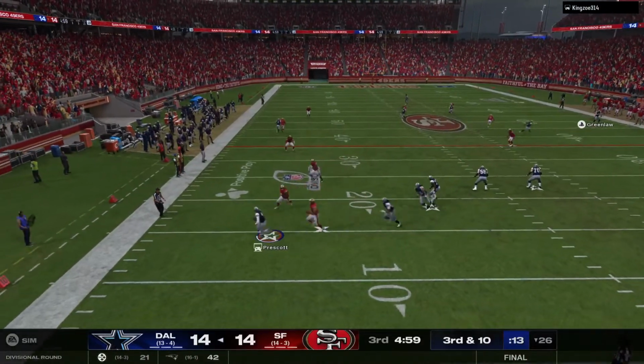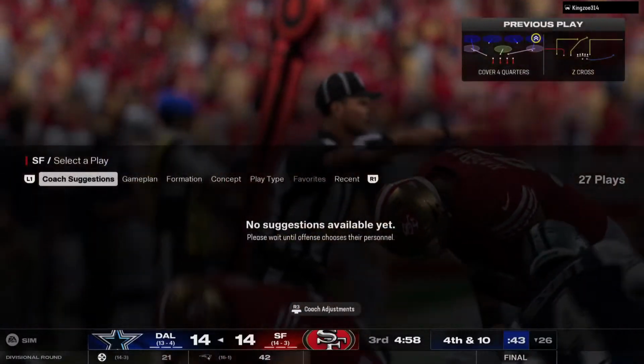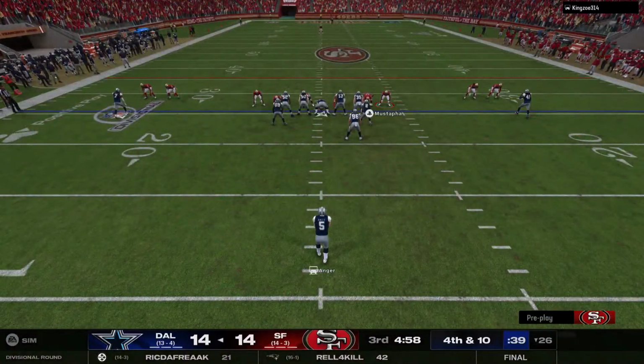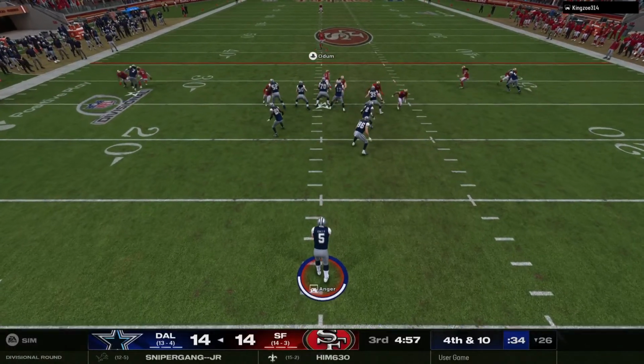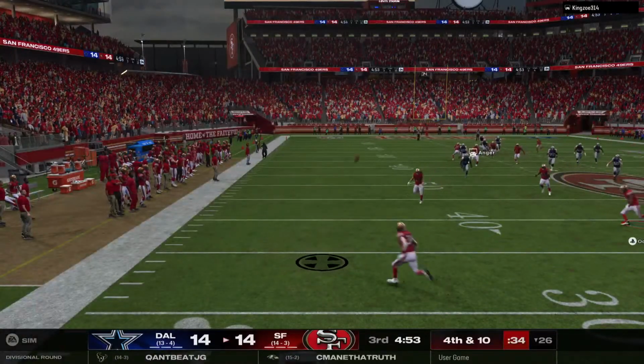Steps away to his left. And he'll just get rid of it. And that's the knowledge you gain from being in this league for a long time. He's learned the hard way when to give up and fight another down. And that's a smart move to throw it away. So they're forced to punt on fourth as this one's away.